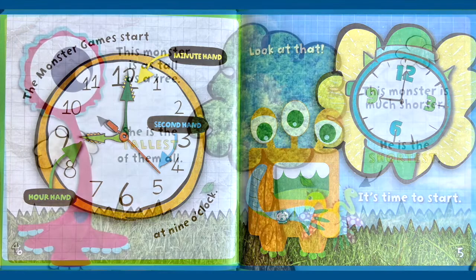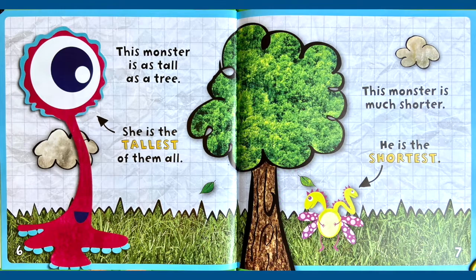This monster is as tall as a tree. She is the tallest of them all. This monster is much shorter. He is the shortest. Do you see that short little cutie down there? Do you see the monster as tall as the tree? That's pretty tall, huh?